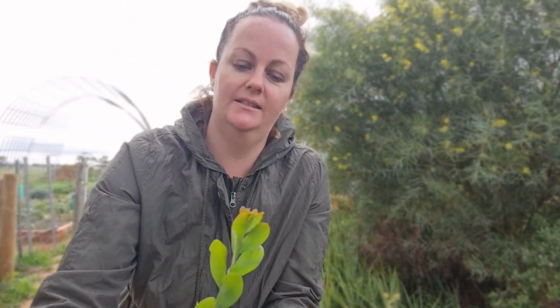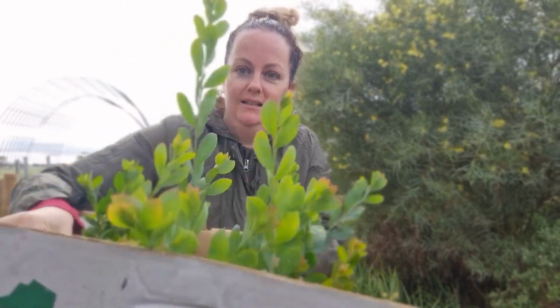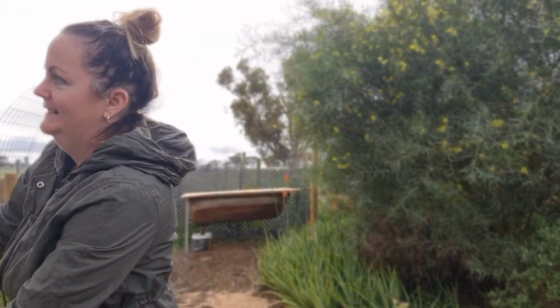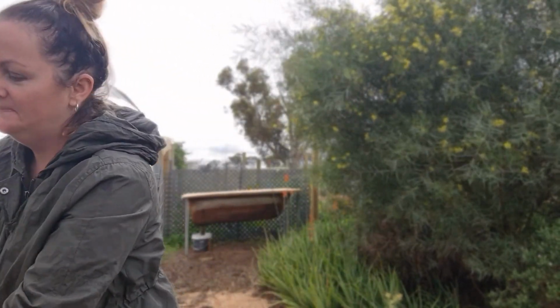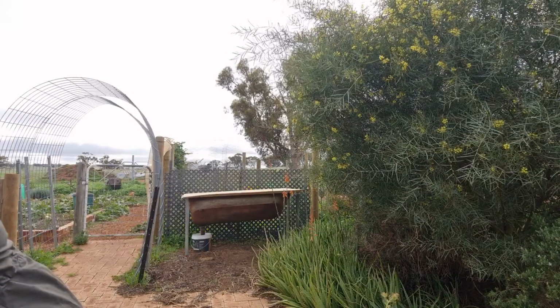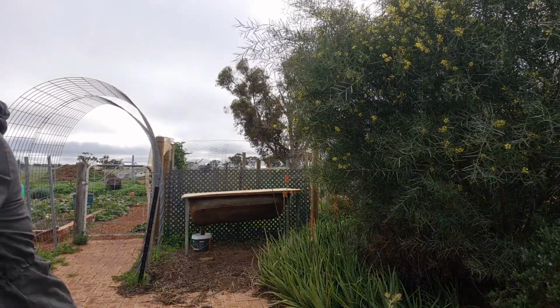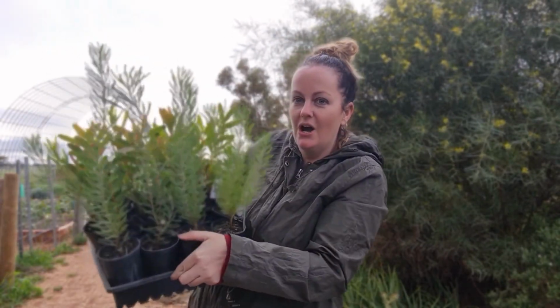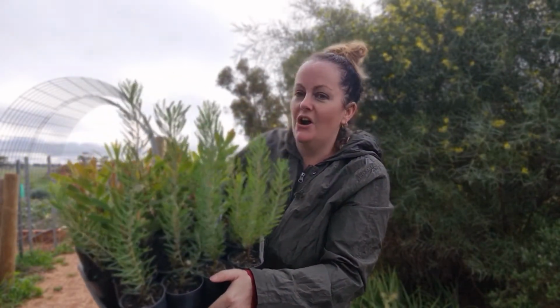Okay, that is actually box 2 done. We are on to the last tray. Let me just move that box out. Don't they all look amazing? Just showing our friends the last box of plants that we've got.